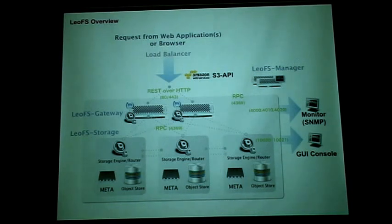As you can see, the LeoFS system layout is completely simple: gateway, manager, storage, and outside tools. The most distinctive feature of LeoFS is high availability, because LeoFS is monitored inside the virtual servers and also monitored from the manager. Also, LeoFS can be monitored with a monitoring tool and a Jira console.